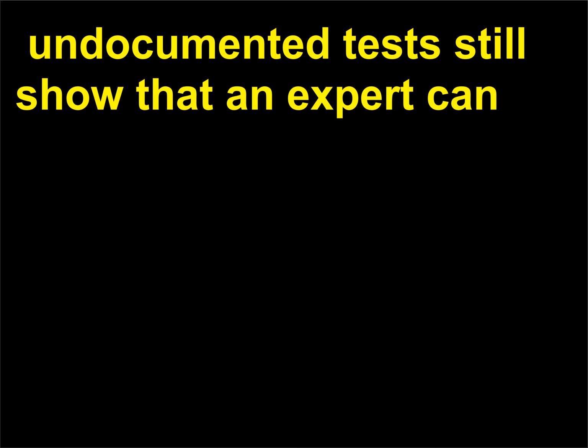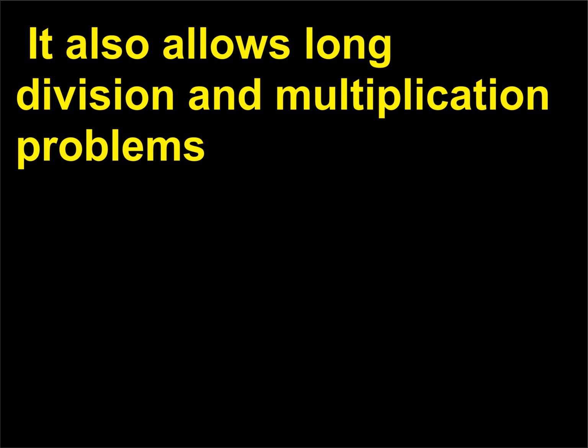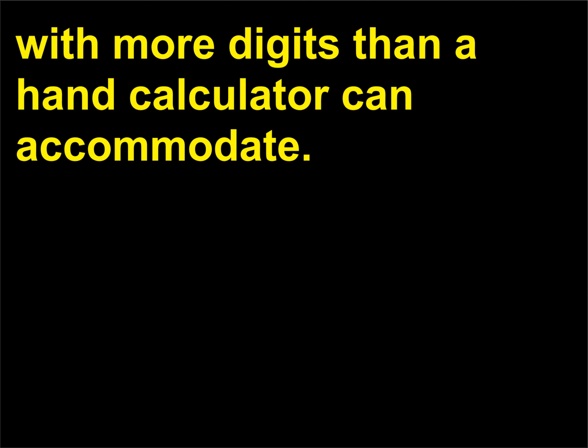Undocumented tests still show that an expert can add and subtract faster on an abacus than someone using an electronic calculator. It also allows long division and multiplication problems with more digits than a hand calculator can accommodate.